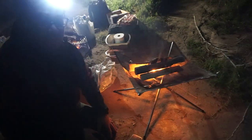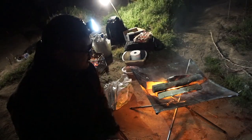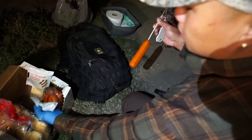So if you guys need a little quick fire pit or something to use whenever you're out fishing or camping or at the ocean, this would be a good thing to have whenever you're out with the family. Got the weenies on the grill. The weenies. Just spook them right there. Dang, those are some fat weenies.